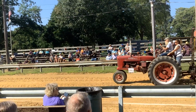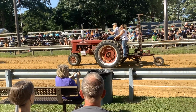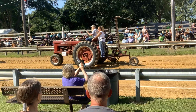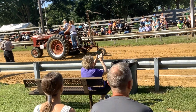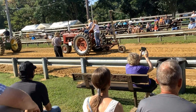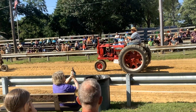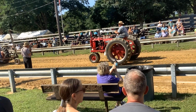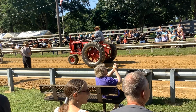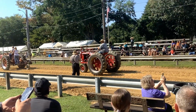Farmall H. Farmall H's were very, very popular. Seemed like they were everywhere. Good tractor, built 1953, owned by Ellis Barrett Sr. of Calora, Maryland. Alrighty, Farmall F-14, built 1939, owned by Nate Stokes of Kempton. Do you feel at home in a tractor like that?